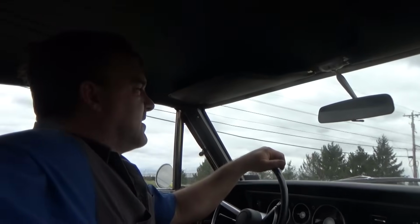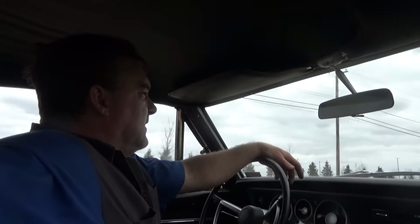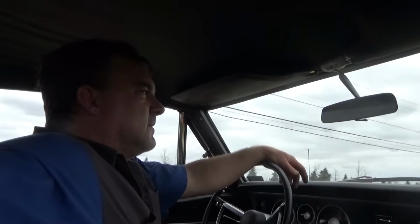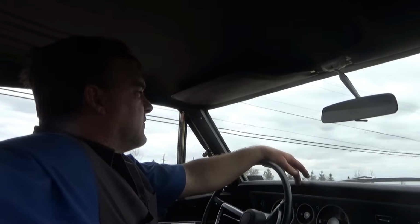Still working on getting my transmission cable adjusted right. I had to make a different bracket for it, and I probably need to tighten it up a little bit more. But this thing actually drives and rides really nice. Very happy with it so far.